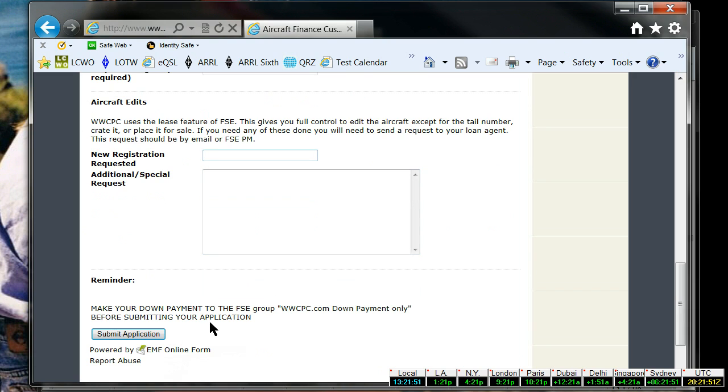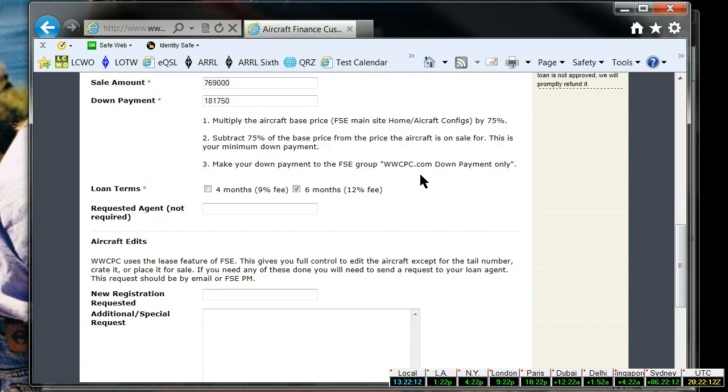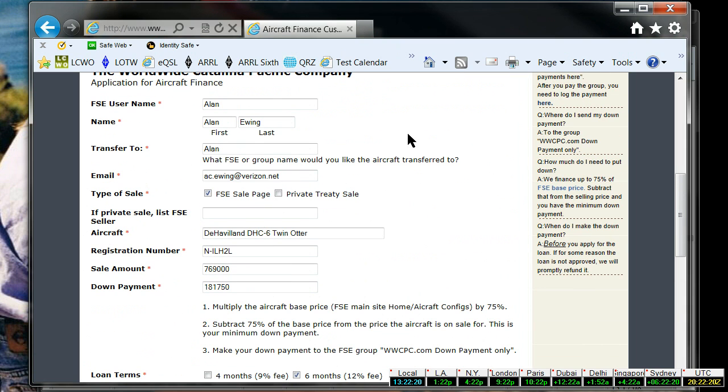That's fine. Submit application. Wait a minute, I forgot something here. It says make the down payment to this FSE group before submitting your application. Okay, so I better make my down payment first, which is how much? I'm going to copy this real quick just for the heck of it. $181,750. Okay, so let me make that down payment then, because WWCPC needs to see that the down payment's been made before your contract will be processed.